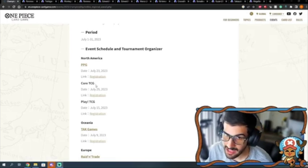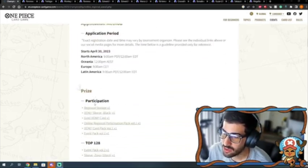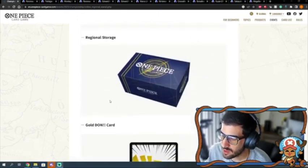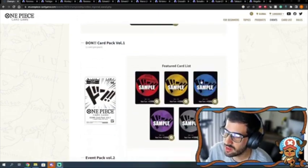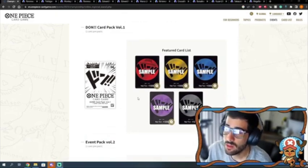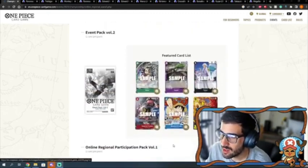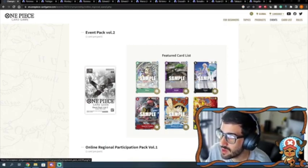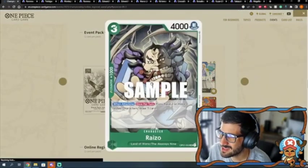These events, again, are the same events that we've been talking about, where you basically get your Dawn. These are Dawn events. There's an opportunity to get cool sleeves, but you get the Gold Dawn, the Dawn pack, specifically the Luffy, and all of them except maybe the Usopp is the cheapest one. But this is where you get the Straw Hat Dawn. You get an ability to get these featured cards. Finally, we get a place to find this Luffy, right? We're finally getting a different event pack. This is event pack 2, which has Raizo with a very scary art.